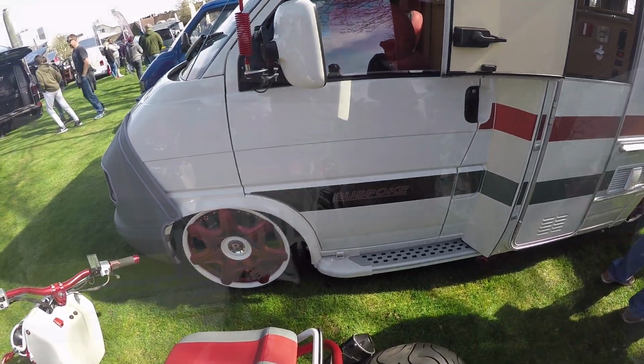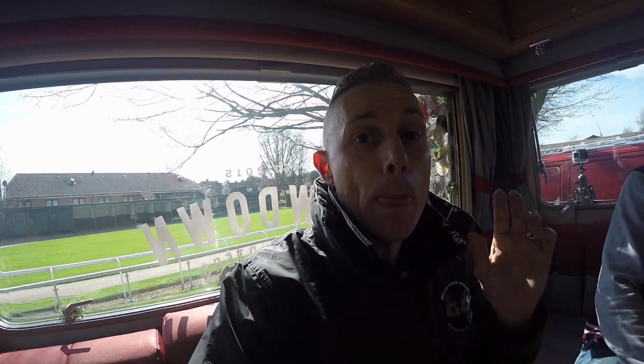So guys, you'll have a little look around the footage and stuff, you'll see everything, but if you want to get yourself a camper van, look, it's amazing, but if you want to make yourself your own custom van, then you need to come and see these guys. They'll look after you and get everything you need.